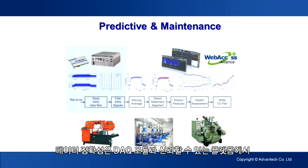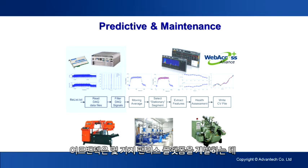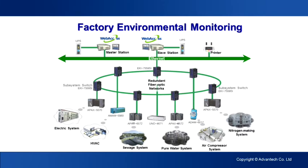The precision of data relies on measurement results from the DAQ module and reliable platforms. Advantech focuses on developing fanless platforms to reduce malfunctions caused by critical environments. For example, in the semiconductor industry, since factory automation is improving consistently, the facility management control system contributes to close supervision of the stability and accuracy of temperature and moisture in the clean room.